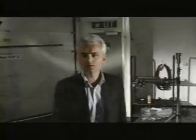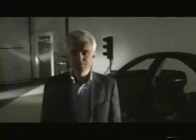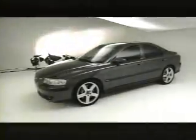Dear friends and car freaks, this is a big moment. The Volvo performance concept cars have now been further developed into real driving machines. The S60R and the V70R offer unique performance and a true pleasure to drive. And they are loaded with advanced technology.